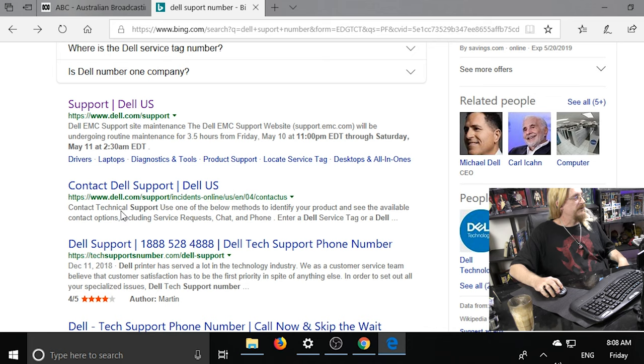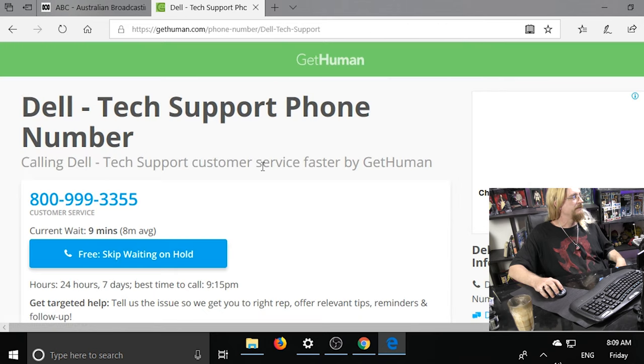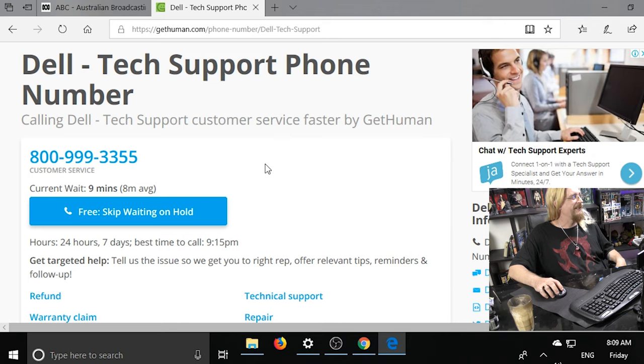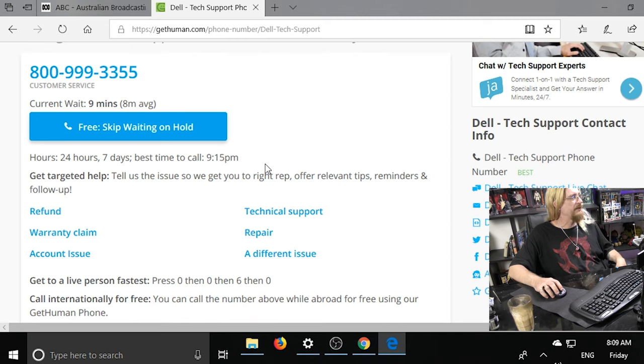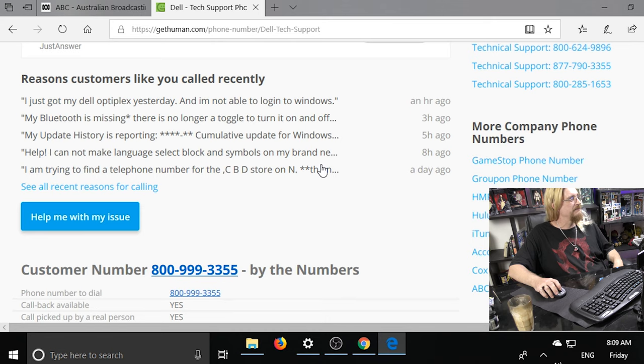We basically never pick anything unless it says the direct website that you're looking for, and all of these ones are some kind of straight up scam. Gethuman.com, let's see what we get at gethuman.com. Some weird 800 number. Yeah, that does refund scams, technical support scams, repair scams. Press 0, then 0, then 6, then 0. Okay, so there's 4 robots before the get human part, and you'll get scammed out of your money. Fantastic.